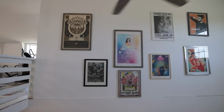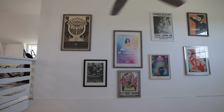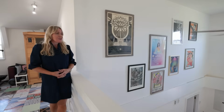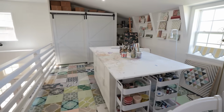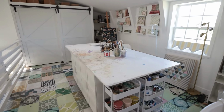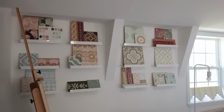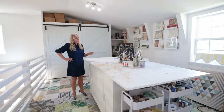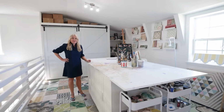This is kind of our memorabilia wall, a lot of our posters from our nightclubs that we had, and my husband's current job in entertainment. This is my studio where all of the painting happens. These are originals that we then turn into our different products. So this is where I get inspired.